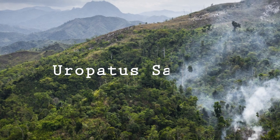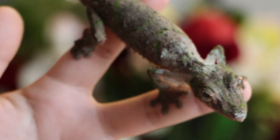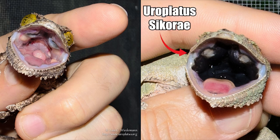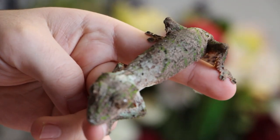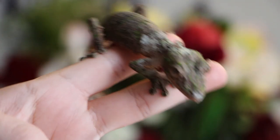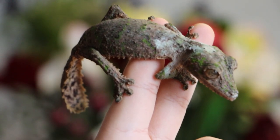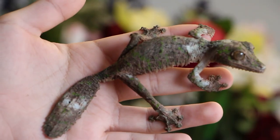Uroplatus saemeti are the second species of mossy leaf-tailed gecko. Originally, it was thought that they can be distinguished from Uroplatus sakurae by the coloration of the buccal membrane, which is the tissue in the throat of these animals. While sakurae possess a black-colored membrane, saemeti possess a pink one. However, it is now known that sakurae in some regions of Madagascar may display pink-colored membranes, making it more difficult to distinguish between the two species. However, it is also known that Uroplatus saemeti are slightly larger than sakurae.